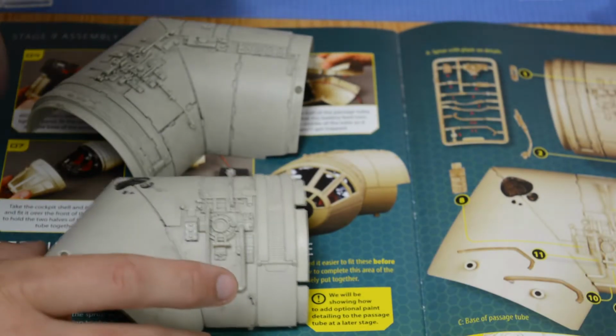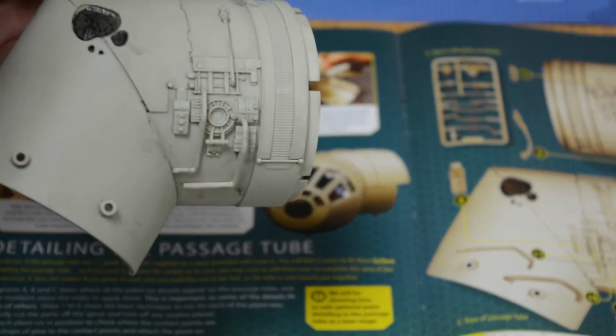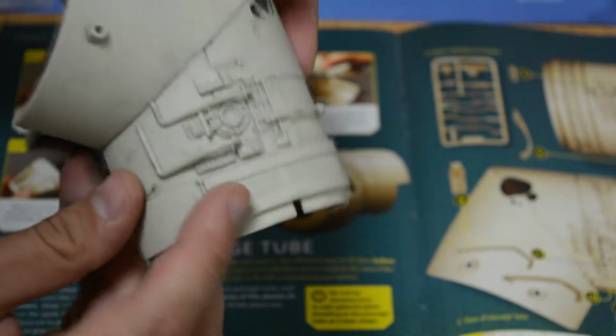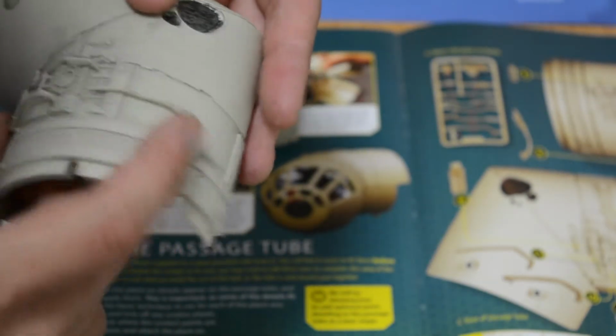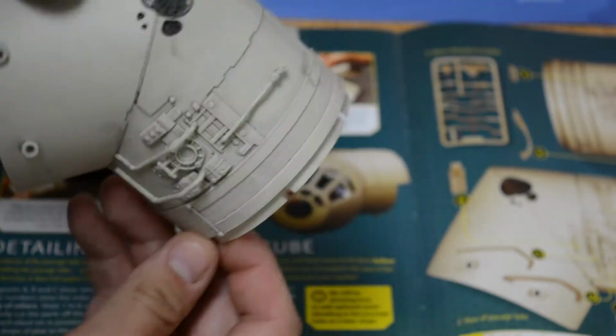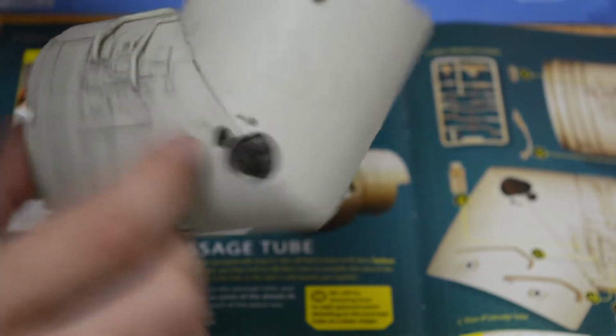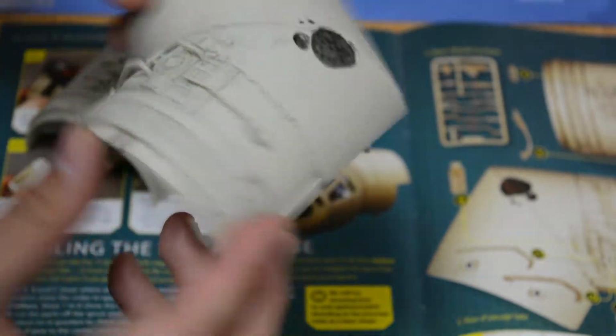Alright, so I finished putting on the kit bash pieces on this sleeve. You can kind of see how these tubes jut out, and they actually add some pretty cool features to it. Overall, that looks really nice. Added a lot of detail to this particular piece. This one, not so much.